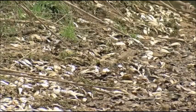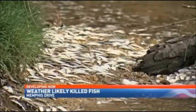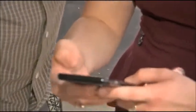People are finding heaping piles of these small dead fish all over the Chattanooga area tonight. "I ain't never seen anything like it." We showed Kenneth Bailey the mass sitting behind his home on Memphis Drive. "I don't know why, unless they got in the shallow water and got caught."